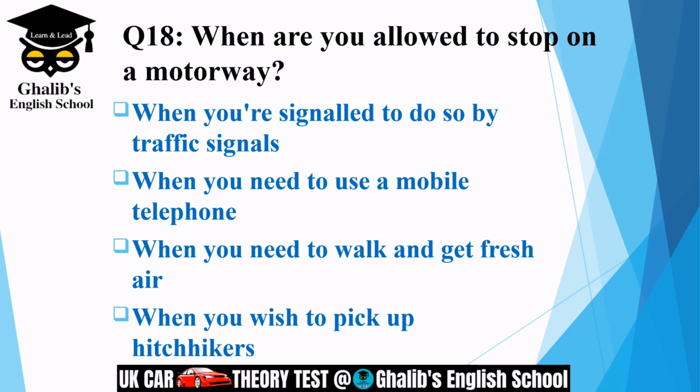Question 18. When are you allowed to stop on a motorway? When you are signaled to do so by traffic signals, when you need to use a mobile phone, when you need to walk and get fresh air, when you wish to pick up hitchhikers. The correct option is when you are signaled to do so by traffic signals. Apart from that, you are not allowed unless you have an emergency.